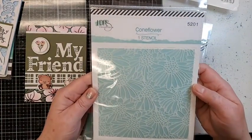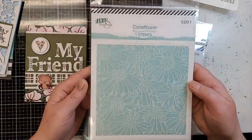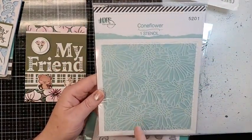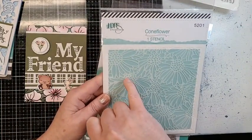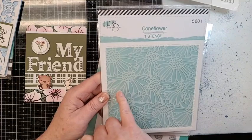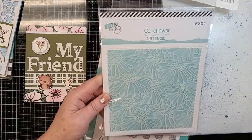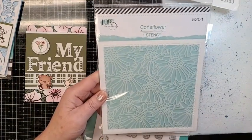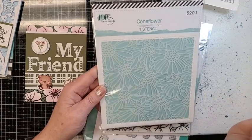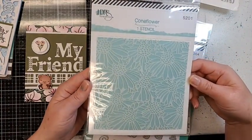So this is an amazing stencil. This is the coneflower stencil, and these guys are $6.50. So for those of you guys that got the mini brushes, you're going to be so happy, because as you go and start to do your stenciling, you're going to be able to fine tune your location of where you put your inks on your stencils going forward, because you've got those smaller color specific brushes. They're going to be great for stencils like this.